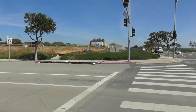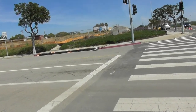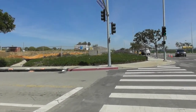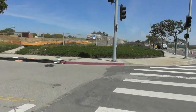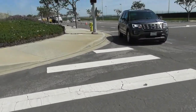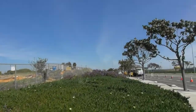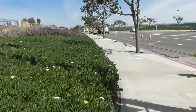So I'm still in my bike riding clothes, soaked with sweat, absolutely exhausted, totally worn out. Is this guy going to let me go, or is he going to cut me off? I don't know. What's he going to do? Let's see. Nope, he's not going to cut me off. All right. So let's see how far I can get up over here and see what's going on.